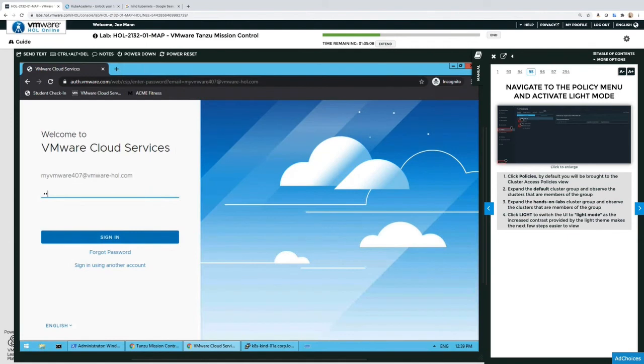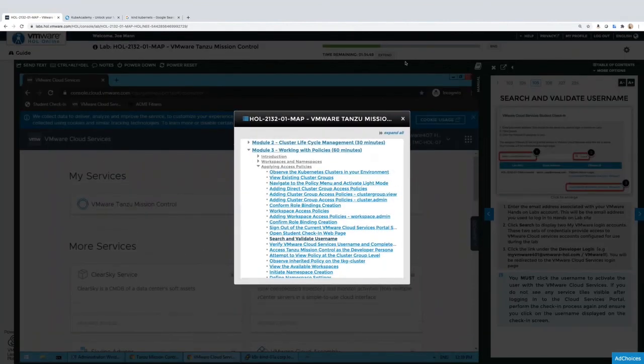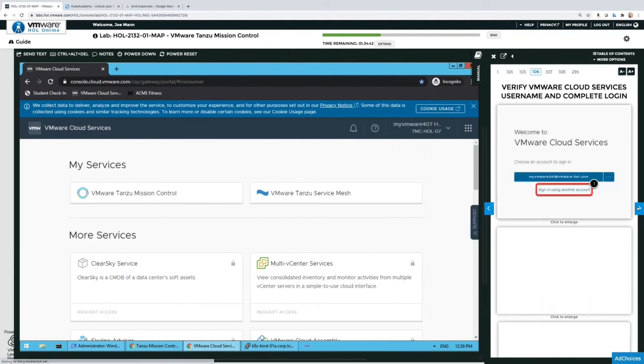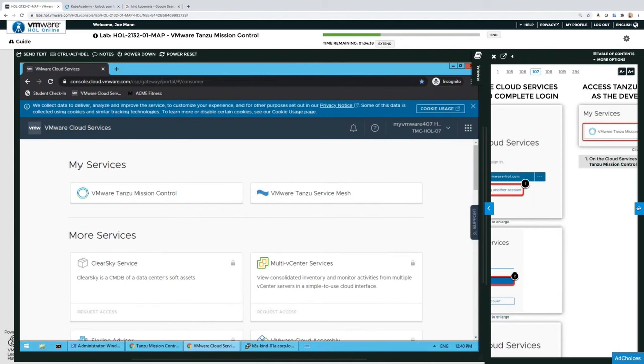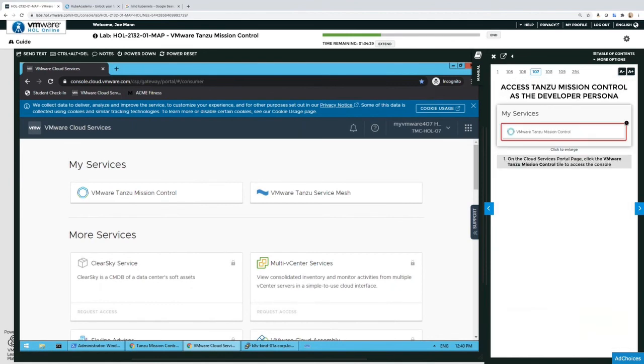If you look at the table of contents, we're basically picking up from here. We have essentially rechecked in. We've clicked on the developer login. We have signed in with the new user. Again, the password down here, capital VMware1 exclamation point, clicked sign in, and now we are at the cloud services account for our developer user. So if I click on Tanzu Mission Control, I've been logged in and I now can see both of the clusters.